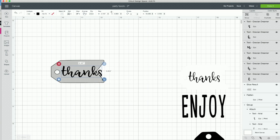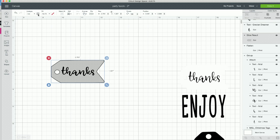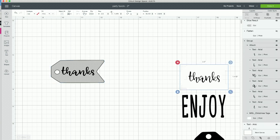And usually you would have to weld, but guys, this is actually going to just be on a tag here and we're going to flatten it. So you don't have to weld if you don't want to necessarily. So again, here's a little trick. We're going to be printing the word thanks on this craft paper that we have.